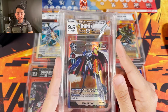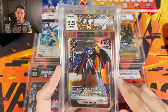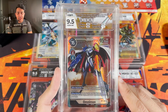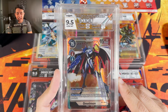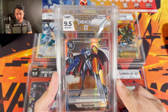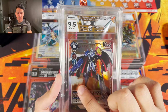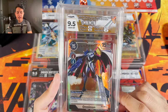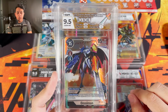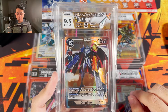The one thing I will say, this is a custom slab. If you noticed, this slab is different than those slabs, and that is the reason. I sent this in and paid $10 extra to have them give this card a custom slab, and this is what they turned out. They had a graphic designer customize it for me. They utilized the clouds, and they made that look. And then they were like, oh, there's a sword, so we'll put a sword there. And overall, to me, the slab, honest opinion, pretty ugly.